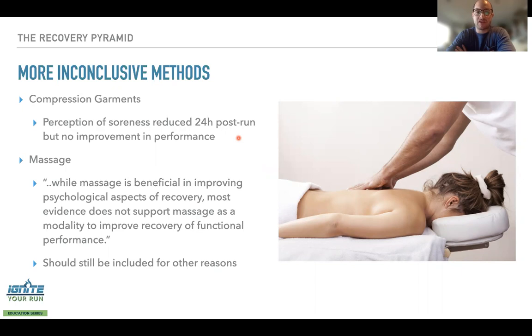Largely through the research, the perception of soreness is reduced about 24 hours post-run, but there was no sign of any improvement in performance. So if you had someone run a 10K in the morning and then wear compression garments as they train, run a 10K in the afternoon, we didn't see anything from a performance standpoint that those compression garments were actually going to improve or facilitate recovery and improve performance on the subsequent run or training session.